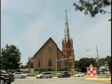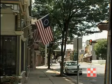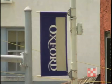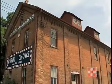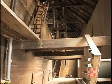There's a small town southwest of Philadelphia where things move a little slower and life seems to be more relaxed, as it was in days gone by. Oxford, Pennsylvania has not changed much over the past 100 years. A simple building, the Oxford Grain and Hay Building, which was constructed in 1880, still stands tall near the center of town. It has withstood the test of time.